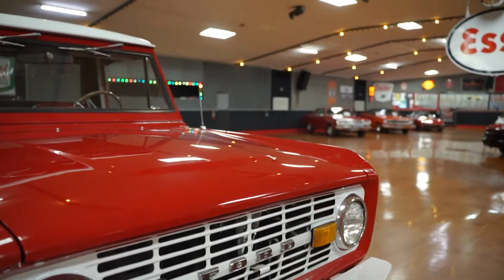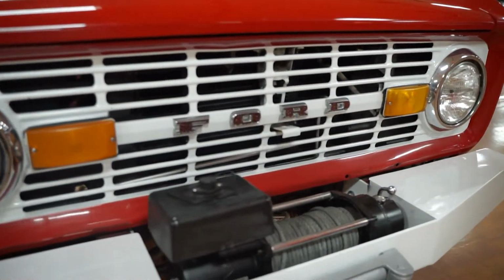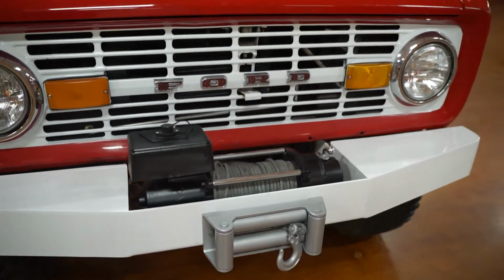That's real cool, look here with the winch on the front and then the white front bumper and the red Bronco. Great looking vehicle. Right now, I talked a little bit about documentation earlier. I'm going to show you that documentation, and it's really quite awesome. So let's check it out.